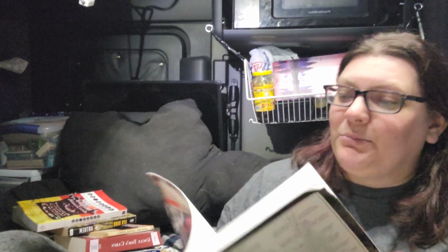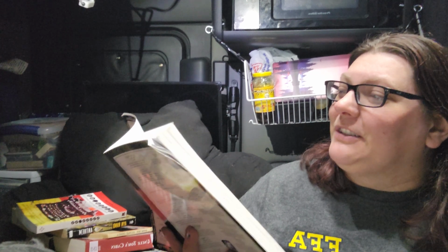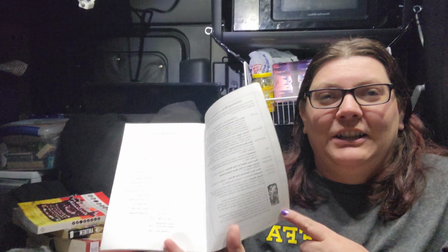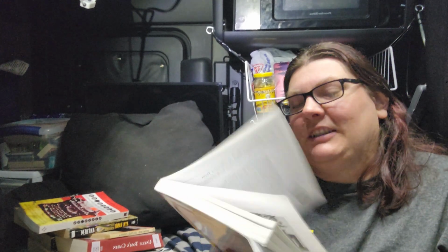I have never heard of Glimmer Train though. And it just says Glimmer Train Stories. I'm assuming it is, yeah, so it's a book of short stories. So it says submitting work to Glimmer Train. Your short story manuscripts are welcome all year to make submissions on our website. Yeah, so if you write short stories, you can submit it to Glimmer Train.